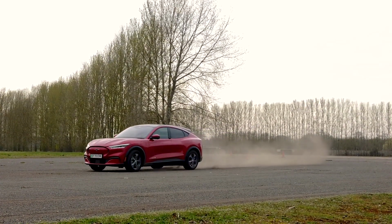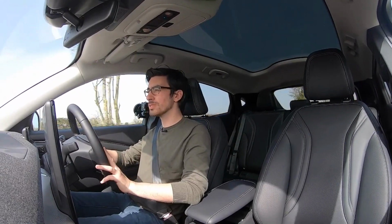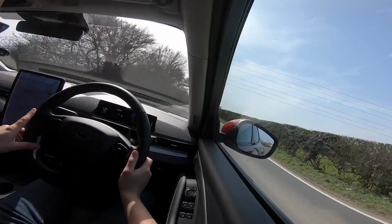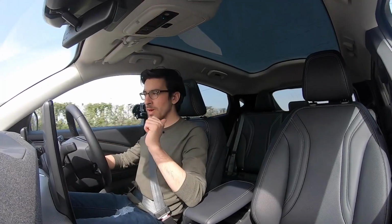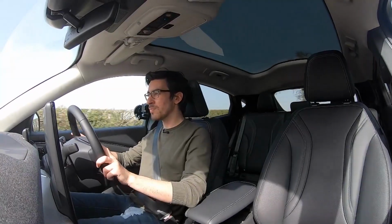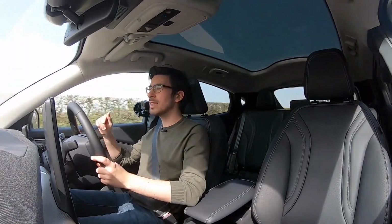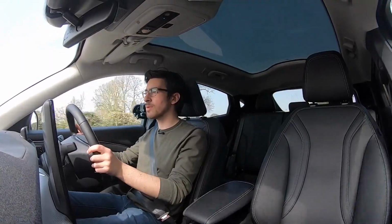So you can pull power slides in the Mach-E, but does it feel like a sporty performance car on the road? And kind of a little bit yes, and a little bit no. On the one hand, it feels pretty damn quick. Now, we have the rear wheel drive version here, so it isn't actually the fastest one available, but there's still quite a lot of pace to it. And I guess that's partly because of it being an electric car. You have nearly instant torque, so you have a nice big shove every time you put your foot down.